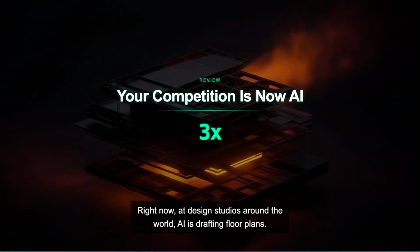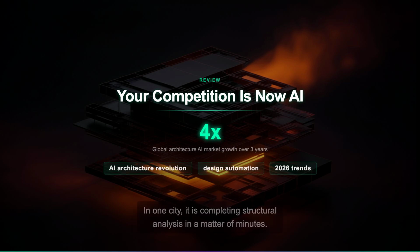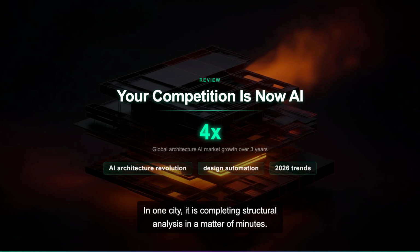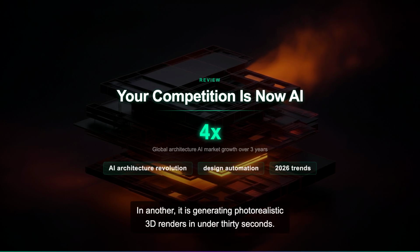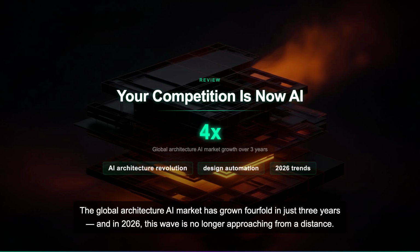Right now, at design studios around the world, AI is drafting floor plans. In one city, it is completing structural analysis in a matter of minutes. In another, it is generating photorealistic 3D renders in under 30 seconds. The global architecture AI market has grown fourfold in just 3 years. And in 2026, this wave is no longer approaching from a distance.